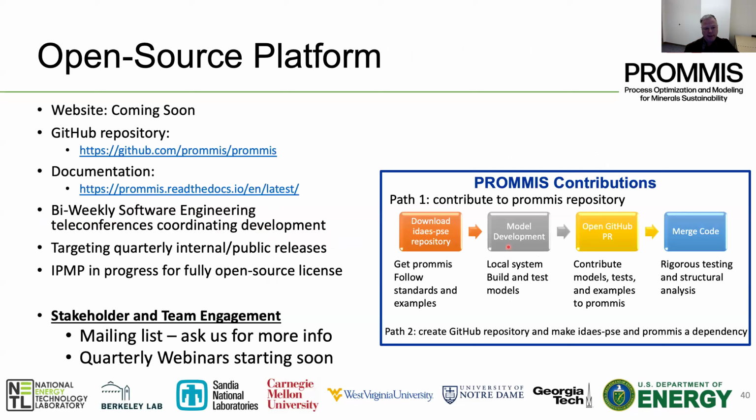And so that work was presented at FOCAPD, and those proceedings are available online. I can send the link if anyone is interested. But to close, PrOMMiS is an open source platform. You can see here how to get to the GitHub and download it. We're also starting up quarterly webinars to talk about the work that's being done. We do have teleconferences and quarterly meetings in addition to that. If you're interested in joining us, learning more about PrOMMiS, either tracking our status or learning more about software releases, please let us know.